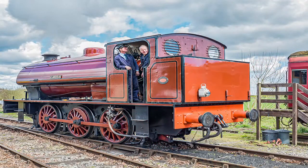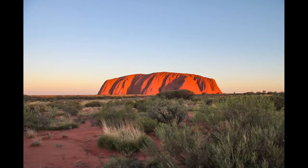Cumbria at Shackerstone, by Les Waterson. Hunslet Austerity 0-6-0 Hank, Cumbria, seen at Shackerstone Station on the Battlefield Line. Early Morning at Uluru, by Les Waterson. Uluru, also known as Ayers Rock, is a large sandstone rock formation in the southern part of the Northern Territory in Australia.